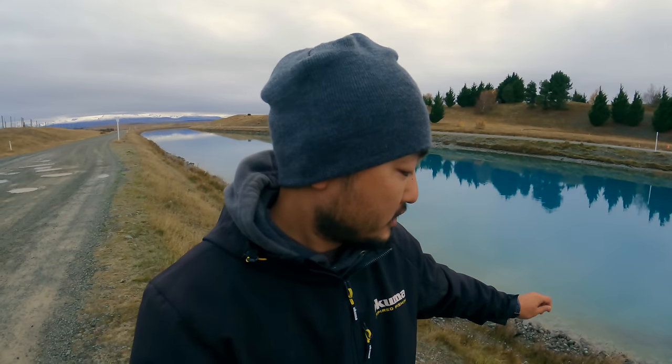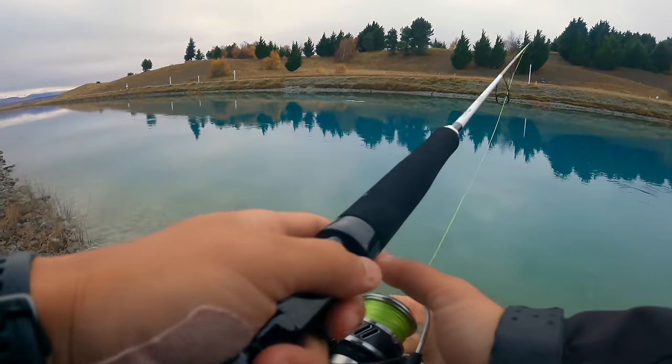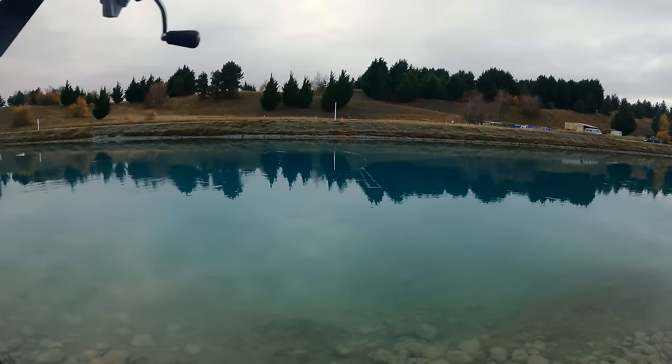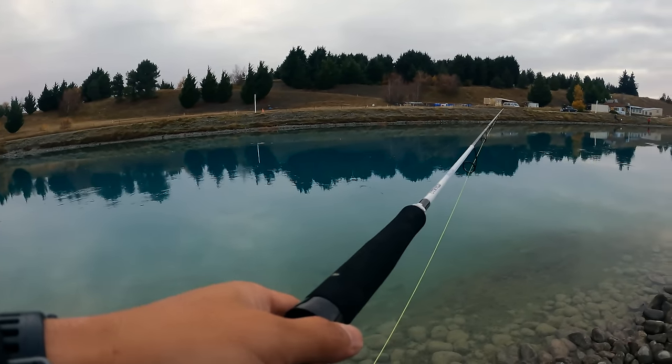All right guys, day two. Nothing yesterday. So another new location. We're going to start out with this little swim bait. Okay, first cast of the day. I need to catch one today. Ooh, there's a fish right there. Right behind me.